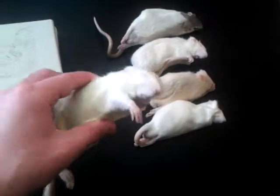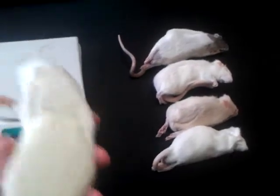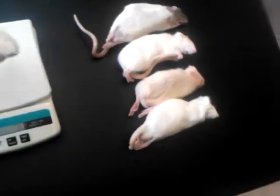I already fed off the biggest ones from the bag. This is only 5 I got left. But let's weigh this guy and see how much he comes in at.